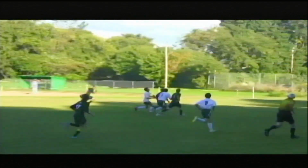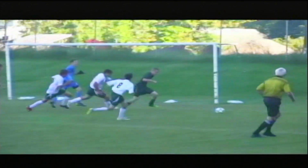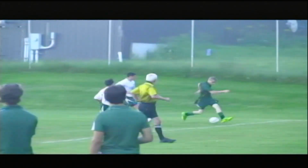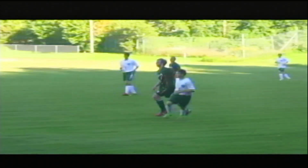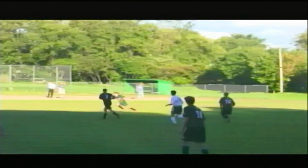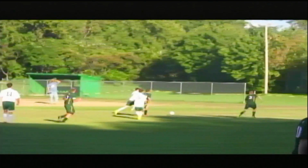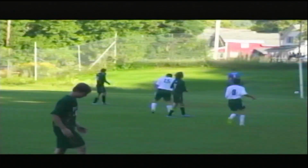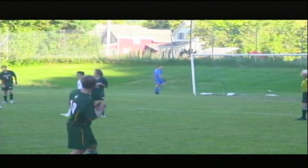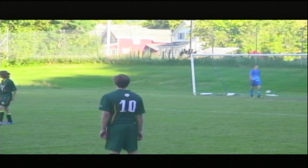There's a great ball over the top. Tyler Groh running in on it. Flicks the header. Comes down to Jeremy Avoli. West Rutland looks like they had possession of the ball, came out. Matt Bathlon serves the ball in, won by the center back from Green Mountain. Tyler Groh is down. Not sure if he's hurt. It looks like he's holding his calf. I don't know. It is fairly warm out here.